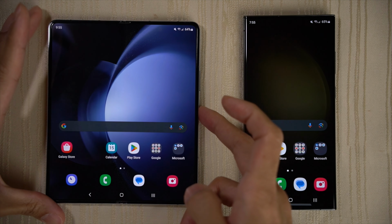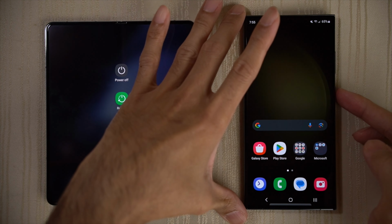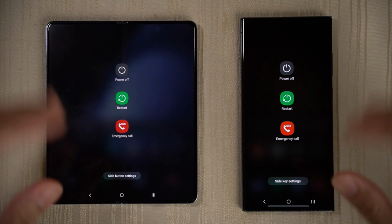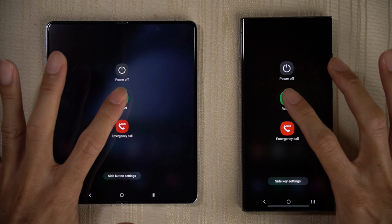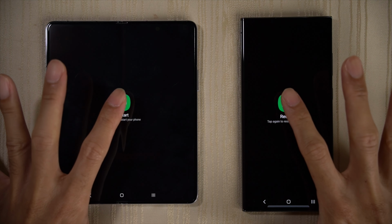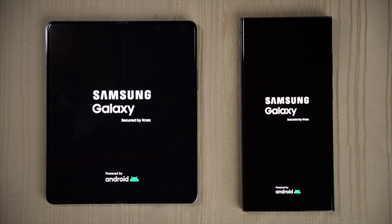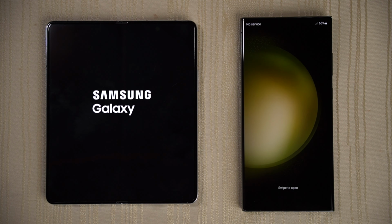So I'm gonna go ahead and do a fresh reboot on both phones and see which one will have the faster restart, and let's go. Samsung Galaxy Z Fold 5 versus Samsung Galaxy S23 Ultra speed test. Which phone will have the faster boot up? Find out right now. Might be a close one. What will happen right here?